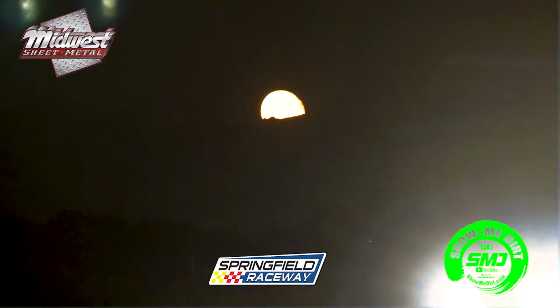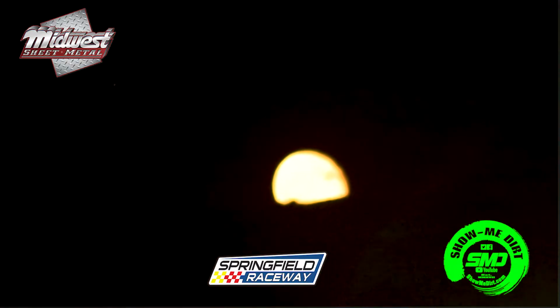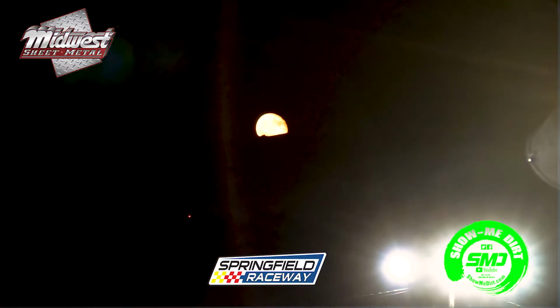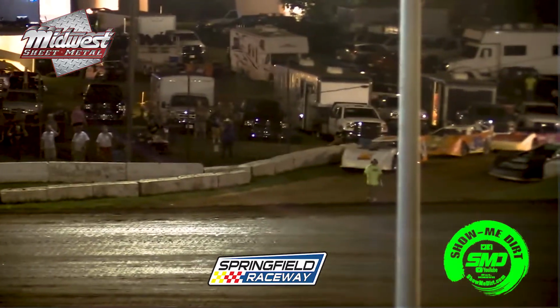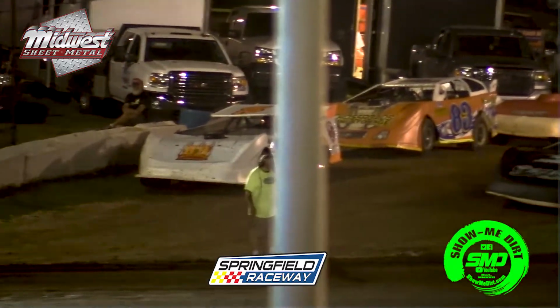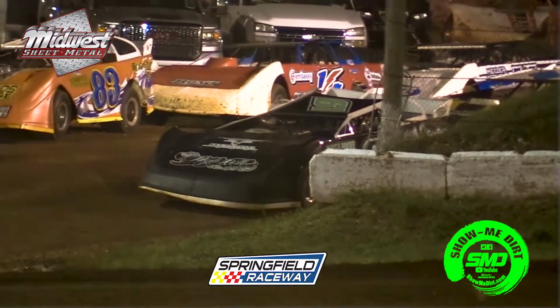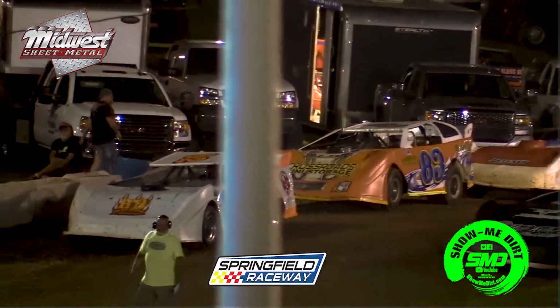That's not a good sign if you guys are around racing when the moon comes out, the full moon comes out. Racetracks don't like that, as it is rising up as the late models are in the staging area getting ready for their feature number 2 in our Flyin Farmer 55 feature number 2.